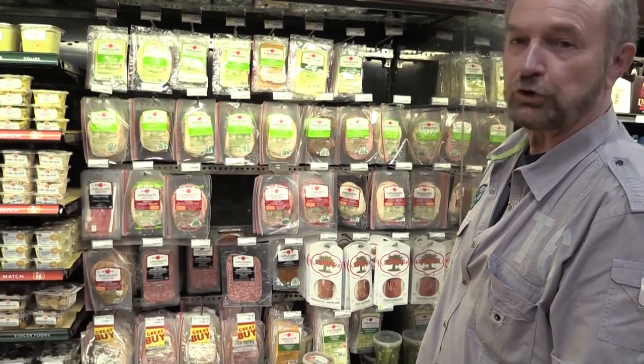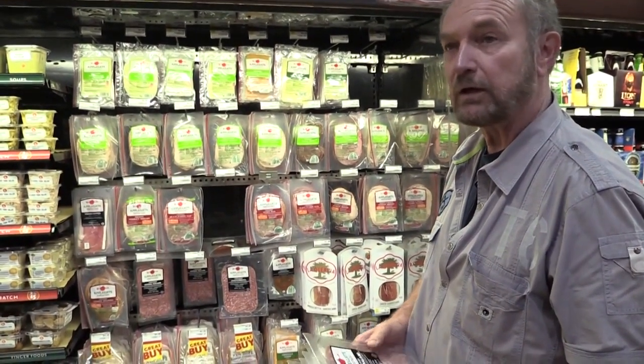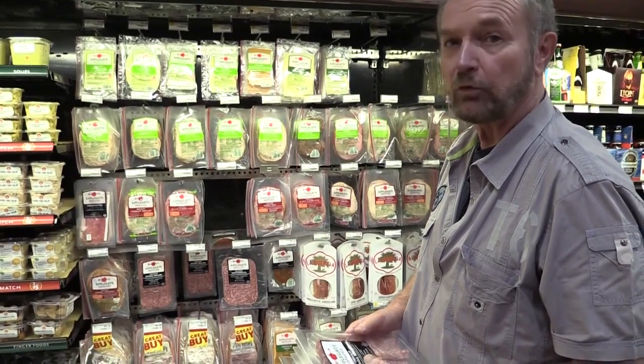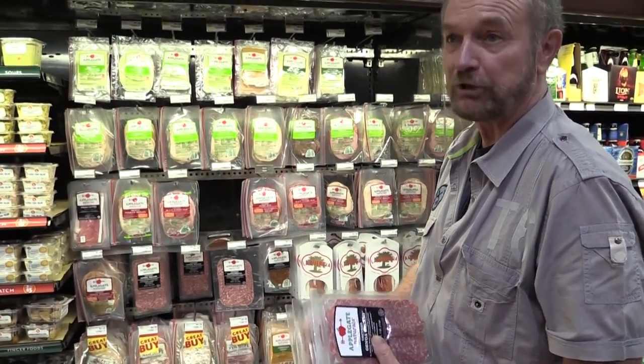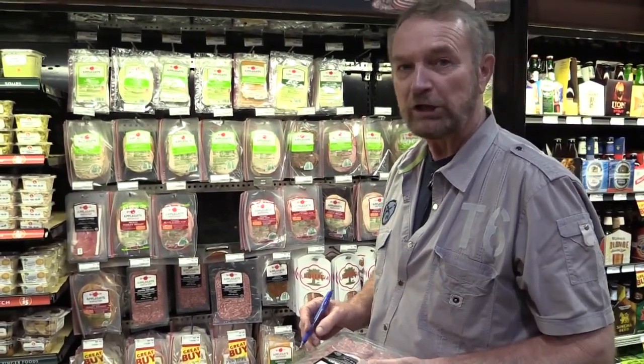For you, we got turkey, we got ham, we got roast beef. Look for the highest grade organic or pasture-fed, or pastured and grass-fed if you can, and more about that later when I'm eating lunch.